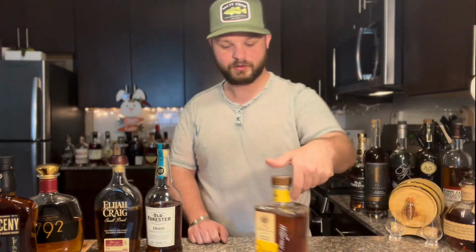It's got the vanillas, it's got the caramels. Honestly, it goes good with absolutely anything by itself, in a drink, on ice. However you want to drink this bourbon is the way to drink it. Let's get on to number 3.